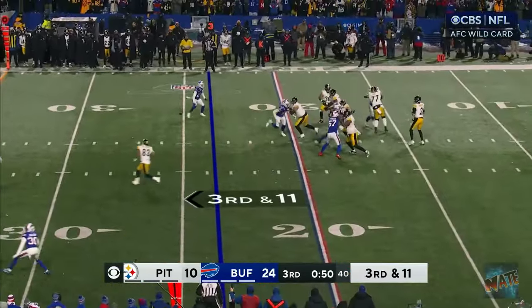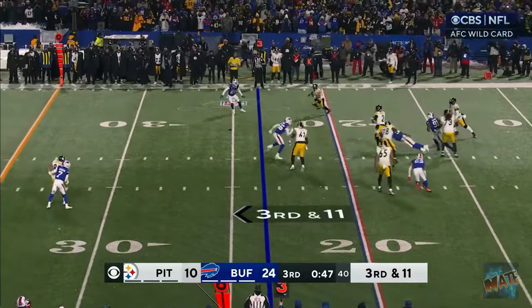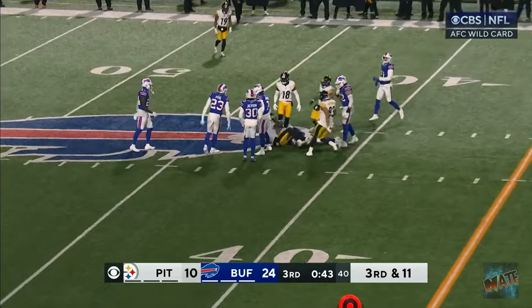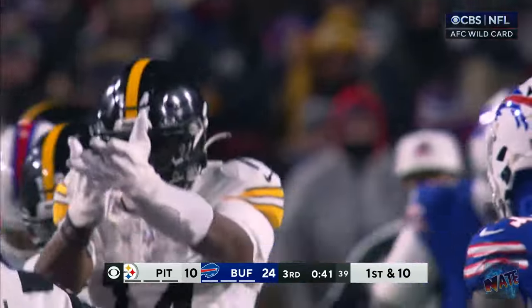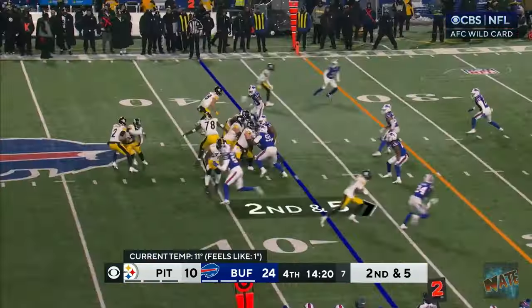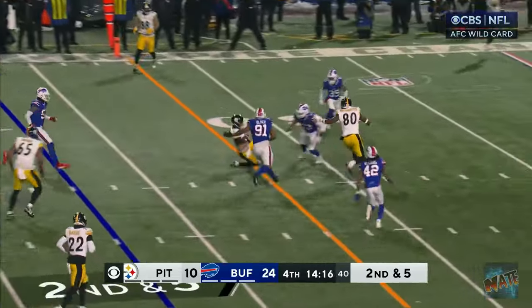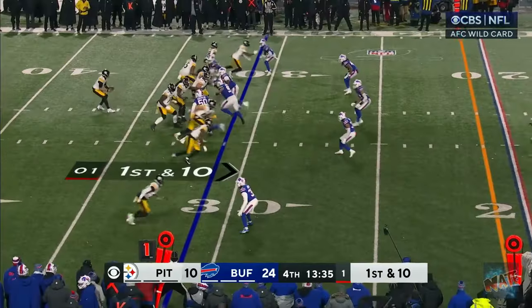Third and 11. They give him time, but no one's there. Now he unleashes the pass, and it's caught. Wow, what a throw and catch. Pickens on the receiving end. On second and five, here's Rudolph going to take off and pick up the first. First down.